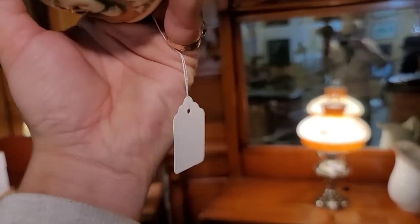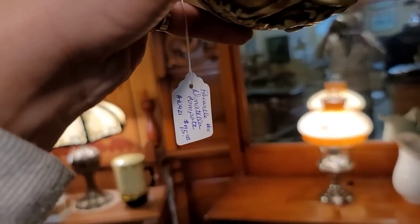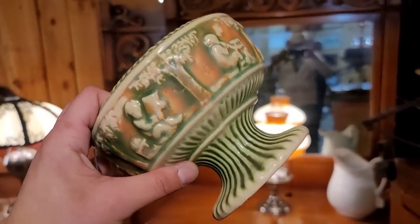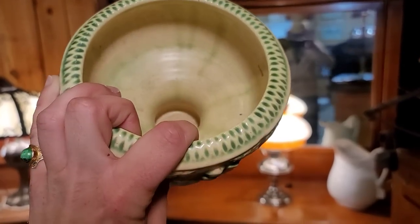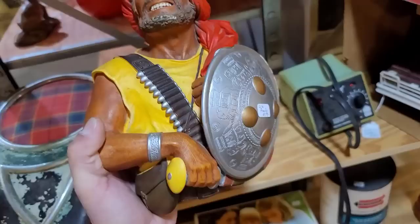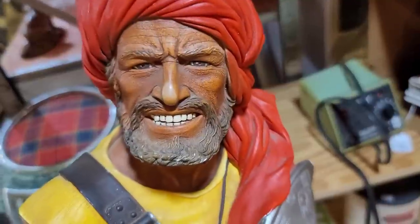I like this pattern, but I'm not overly in love with this pattern. This one is priced at $75, which I think is very fair for it. I actually prefer their Florentine pattern over this one. Now, here we have seen some Bosom chalkware in the past.